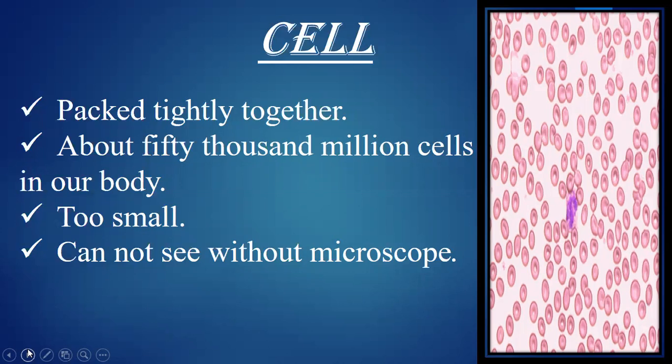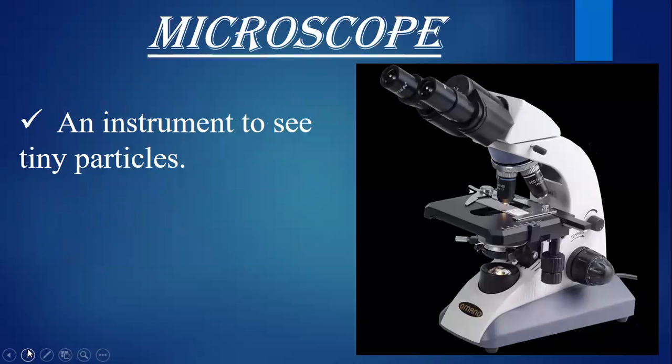Okay, here it is. This is a microscope. And what is a microscope? It is an instrument to see tiny particles. And I told you that cells are very small, very tiny. That's why we need a microscope to see them. With our naked eye, we cannot see these cells. So what do we need to see the cells? We need a microscope. Cells are very delicate.